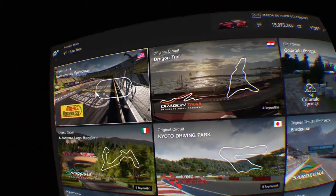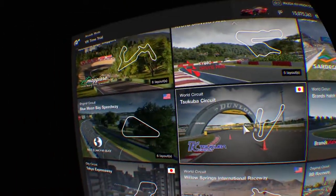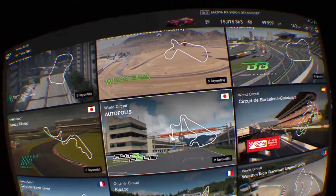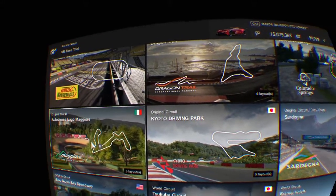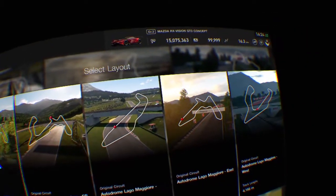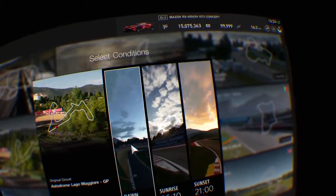So first of all, we're going to have to decide what track we're going to drive it on. It is a Japanese car, so I tend to think I should go on a Japanese track, but I'm not going to. It's a fictional car, so we'll go on a fictional track and jump into the Autodrome Lago Maggiore track. I like the shape of this track. It's got lots of change in height, excellent banking turns, so I reckon this will look absolutely great in VR.